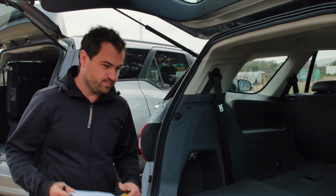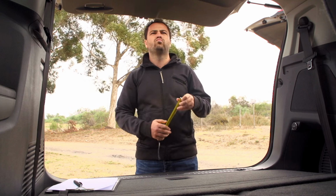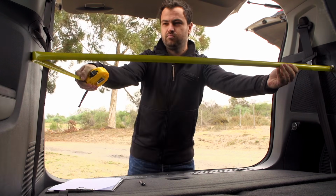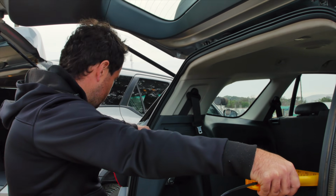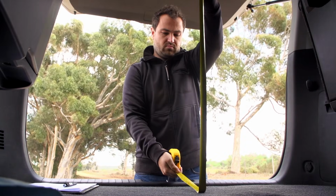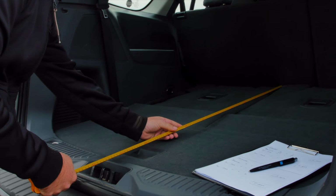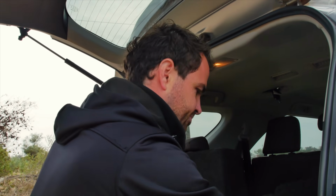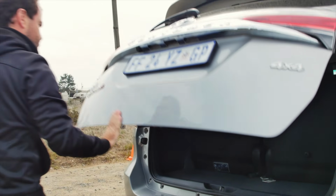While the boot areas of both cars look to be about the same size, the tape measure never lies. So after many minutes of measuring, we discovered that the Everest has a slightly wider boot opening, but the Fortuner's is much taller. With 5 seats in place, the Everest offers more width and depth, but less height. And with 7 seats in place, the Fortuner has a much wider load area.